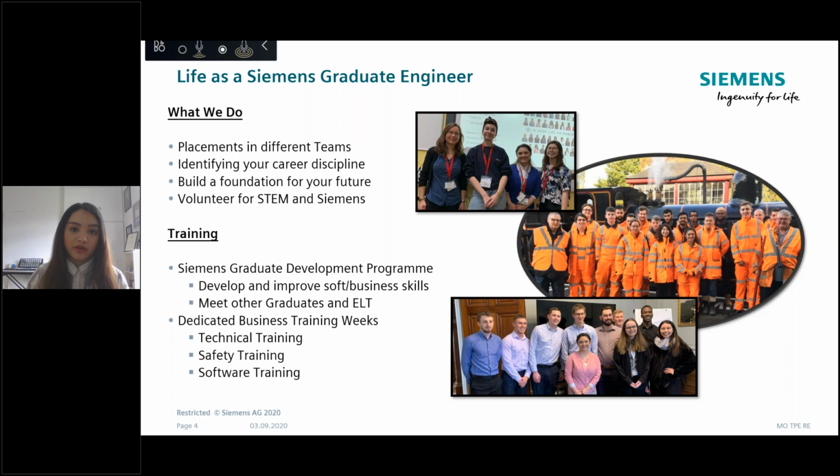We also have a really good focus on STEM volunteering as a company. We've done loads of talks, which is what the top picture is, with some fellow graduates, as well as a really nice training program. We have something for both interns and graduates. So we have the graduate development program, where you'll get to know and develop different soft skills and business skills. For example, we have one called business influencing skills, where you'll learn how to properly run a meeting, how to organize an agenda, and how to do an effective elevator pitch. And it's a really good opportunity to meet graduates and other ELT from different parts of the country. So you're not just boxed into your own office and you get to travel.